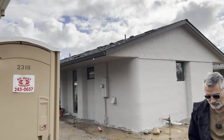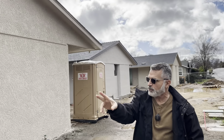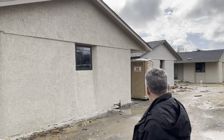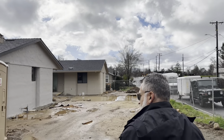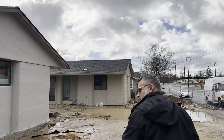Which one is the most finished on the inside? We started from down here, so I would guess that one, but it may not be unlocked as we speak. I can round up the key and we can get in, but what we might do is go in where we know the electrician's working. Yeah. Why don't we start with that and see how far along they are. They all look very similar on the inside. So going through this one should be a good indication of what they're all looking like.